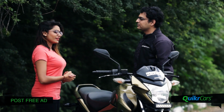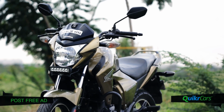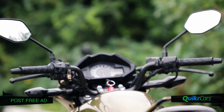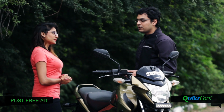Alright, so how does it feel to ride this bike around, in terms of handling, stability, braking and comfort? Despite the upgrades that the Dazzler had over Unicorn, this bike is still built on the Unicorn chassis, which means the riding position is commuterish and upright. So this bike will not set any racetrack on fire. But that said, the handling of the bike is neutral. Because of the wide handlebars, it tips over easily into corners, and once in a lean, it tracks true to wherever the rider wants it to go.